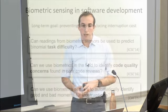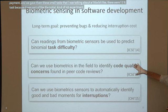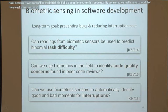the study. So for the task difficulty, it was a controlled lab experiment, and we gave them these small tasks that I was talking about a little bit. They were 1 to 8 minute tasks because it was the initial controlled lab experiment. For the code quality concerns, we had them work for 2 weeks, and we didn't enforce anything. They were just working on a normal task.